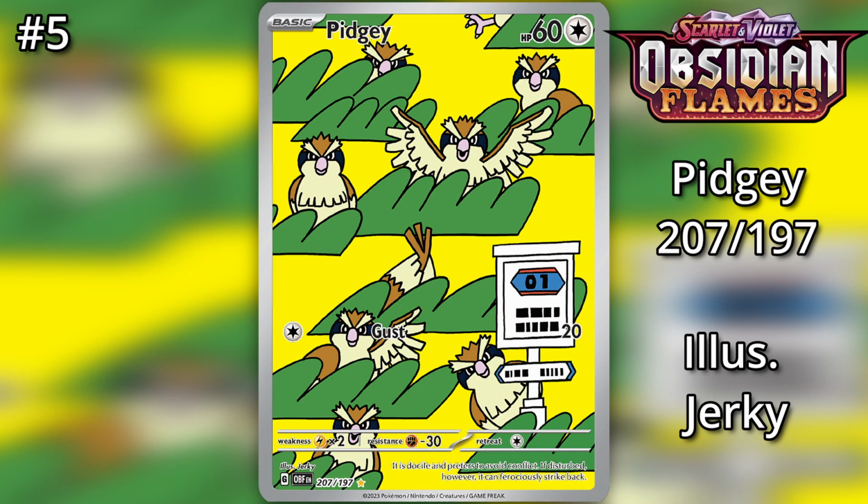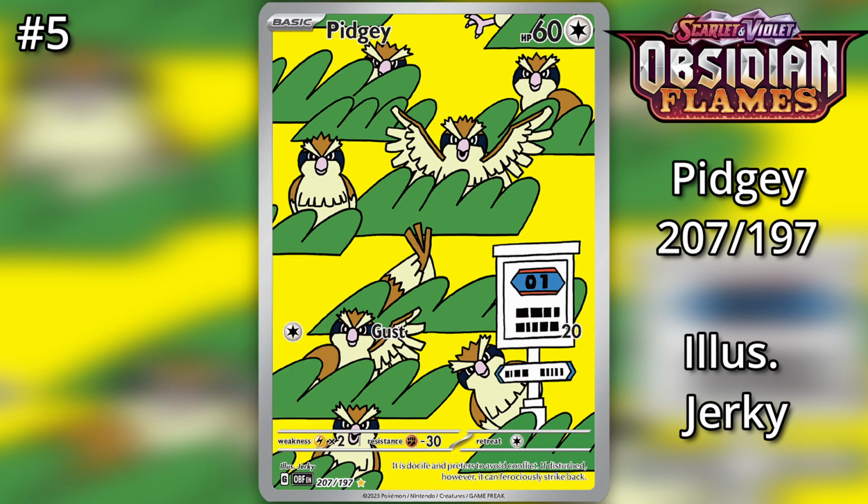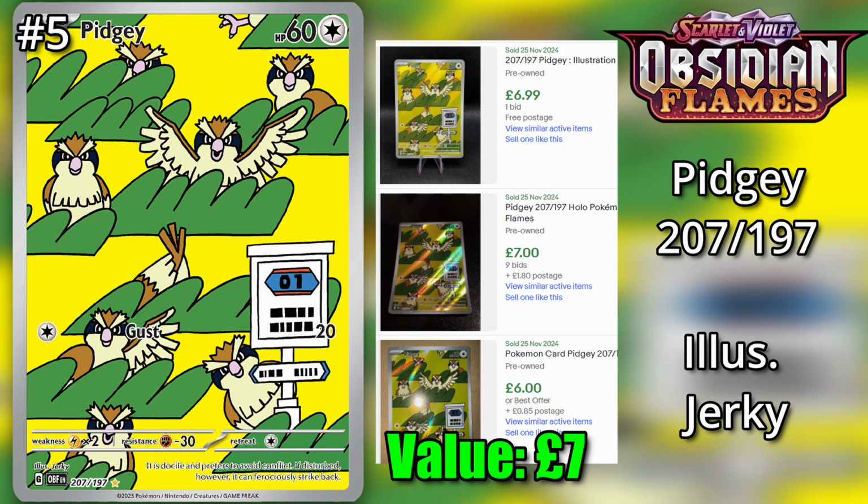You've got the Pidgeys hiding in the grass like it would be in the games, with the little stand thing that tells you what route you're on. It's absolutely perfect. The art style is amazing, of course, and it is apparent throughout the entire evolution line. I absolutely love it. The Pidgeot is my favorite of the 3, but of course it is a special illustration rare, so I cannot include it in this. But the value of this card is around £6 to £7.